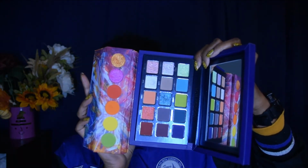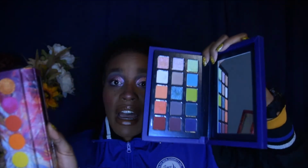I will say overall, I actually prefer the mattes in this palette compared to definitely the neon palette. I really am not checking for this neon palette in the grand scheme of things, except for the metallics. The metallics are bomb. And even the mattes in this palette, I'm definitely checking for the Angelica Nyquist collaboration more. Like I said, I believe I mentioned it in my look yesterday, this palette will be relaunching soon. They will be doing a relaunch for it to ship out in the spring, if I'm correct.